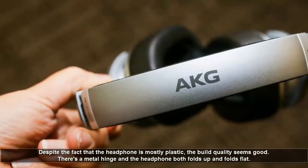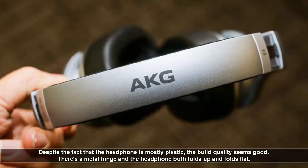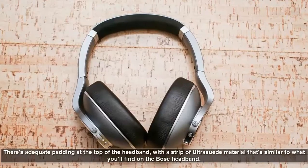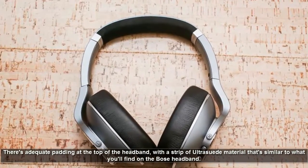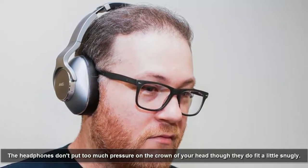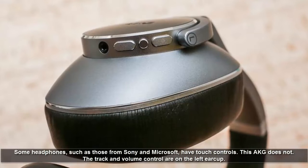Despite the fact that the headphone is mostly plastic, the build quality seems good. There's a metal hinge and the headphone both folds up and folds flat. I thought the way the headphones folded onto their side made the case a little too bulky. There's adequate padding at the top of the headband, with a strip of ultra suede material that's similar to what you will find on the Bose headband. The headphones do not put too much pressure on the crown of your head, though they do fit a little snugly.